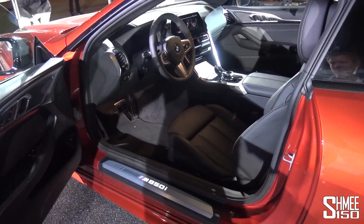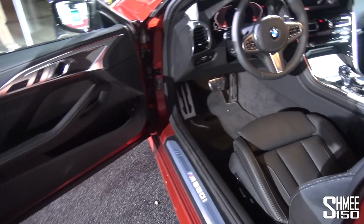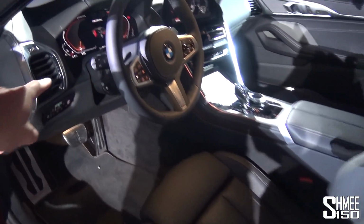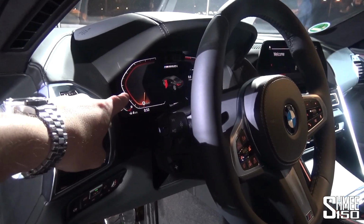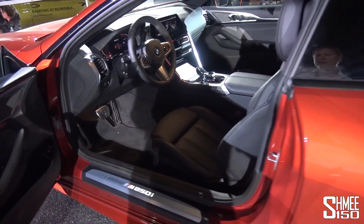In here then, we are greeted with an interior that I couldn't see at the pre-drive. It was all covered up beforehand, but we can take a look around and see some of the materials and the way it's done, including the new Live Cockpit in all its glory. Have a look at that. I can even jump in in a moment and actually start it up so we can hear how it sounds.